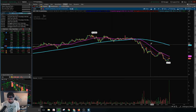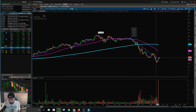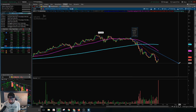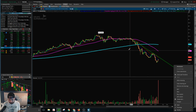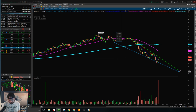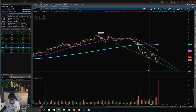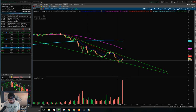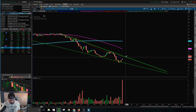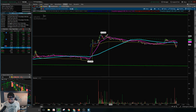Okay, SUPV. Let's go to the daily chart. Yikes. So daily chart, what do we got going on here? We got kind of a falling wedge. I'm not sure that it's ready to pop out of it yet, but that's a potential pattern. This might come up here and test this. I don't know what happened after hours. That's the top of it.